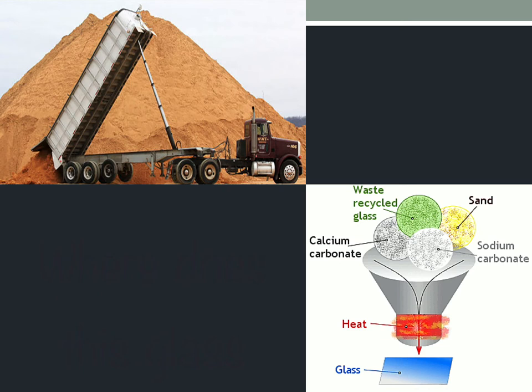Children, let's continue the lesson and let's learn about where glass comes from. Glass is made from white sand by heating it with a few chemicals like soda and lime. Now children, let's see how glass is made. The glass that is used to make so many everyday things is a man-made material. Now, let us go further and see what material is used to make this glass.